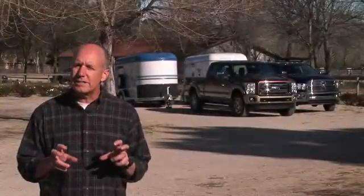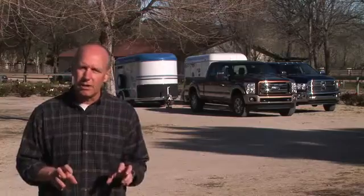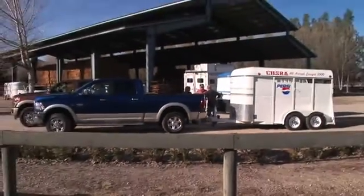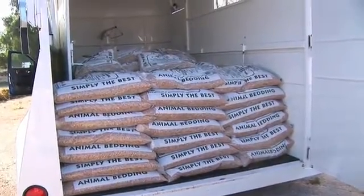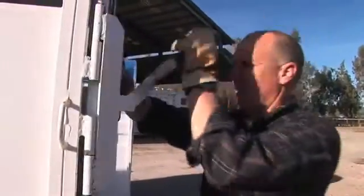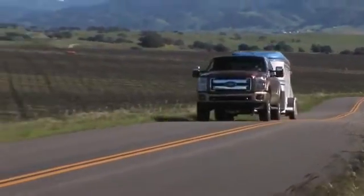All right, now we're at the stage where we get to test these trucks pulling a heavy trailer. We've set up both of these trucks with horse trailers filled to the hilt with horse bedding. 140 bags, 35 pounds each behind each pickup truck over the same drive loops we've done for the last couple of days. So we're here on our trailer portion of the test.